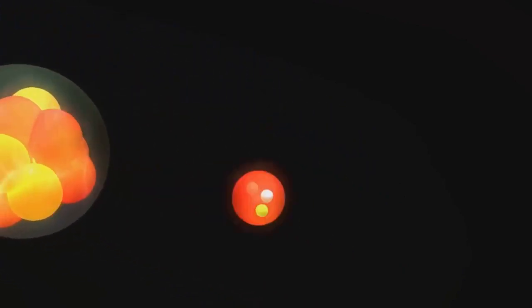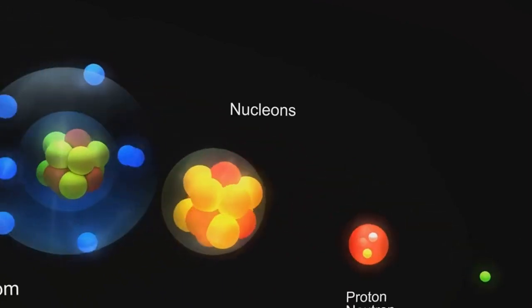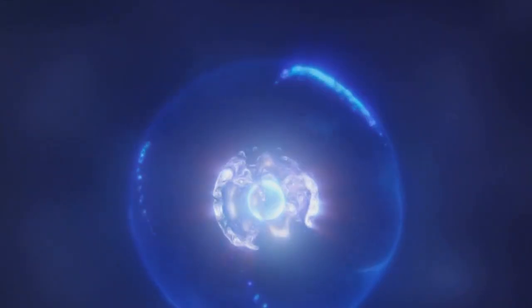But how does it work? Let's delve deeper. Imagine a tiny, tiny particle, an atom, splitting apart. But what triggers this splitting? And why does it release so much energy? Let's take a journey into the atomic world.